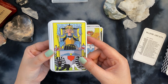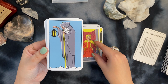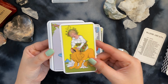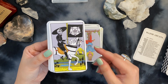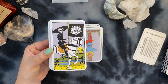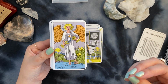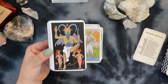The Chariot, Justice, the Hermit, our Wheel of Fortune, Strength, the Hanged Man. It's an interesting Death card, with the way the Death's head is postured upwards. That's interesting. And the horse has got red eyes. So I can definitely see a very subtle, like the creator mentioned, grotesque take on it. It's just different. That's a cool Devil card.